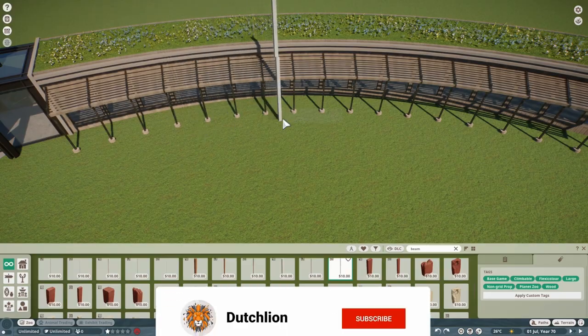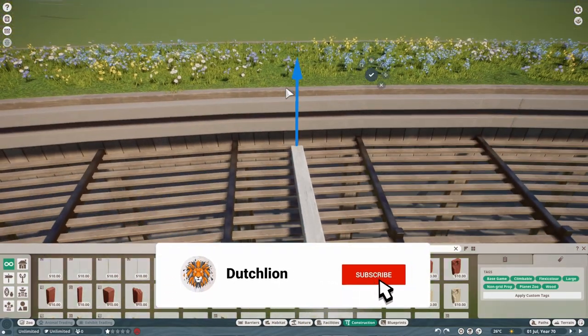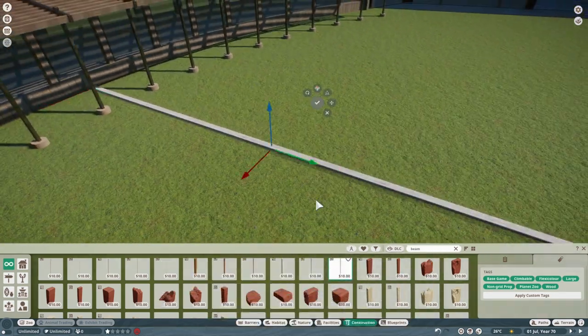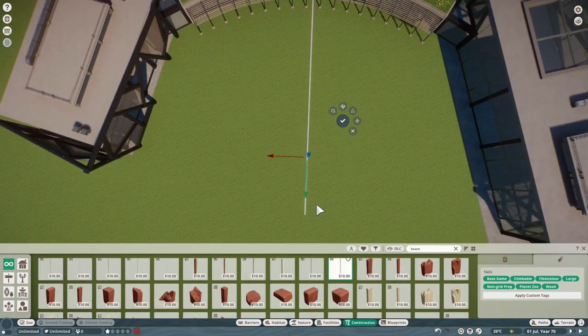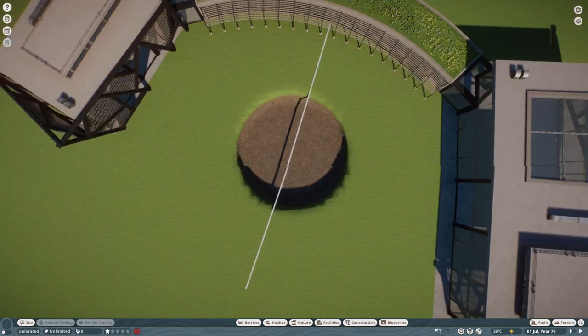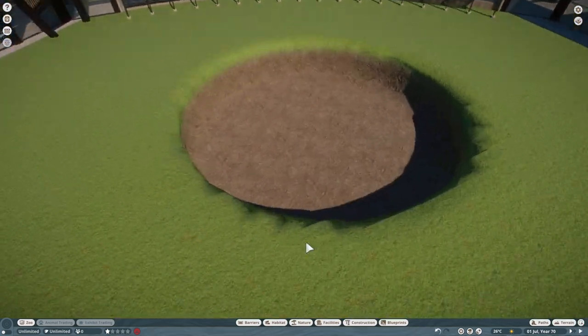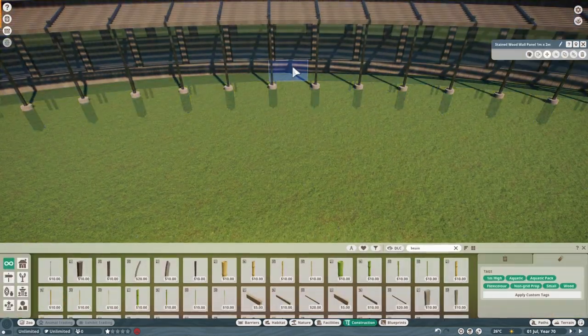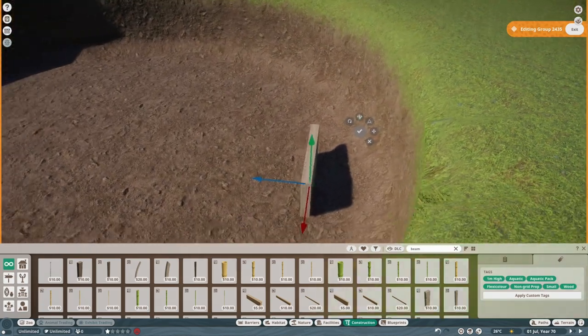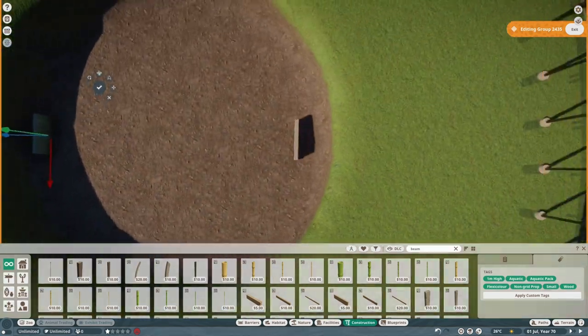My name is Dashline, and in this video we are continuing with the new conservation entrance. In the previous episode we continued with the entrance as well, and then mainly on the hallway and the extra building that accompanies that hallway. In this one we're going to be continuing with that process, and we're also going to be starting on a new building that will be part of this entrance itself.